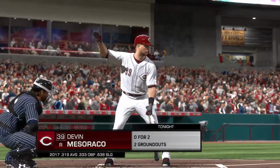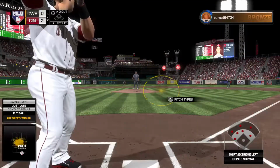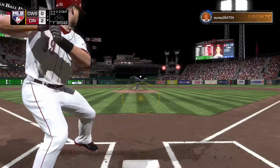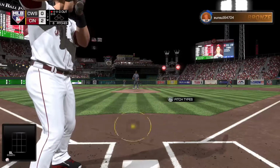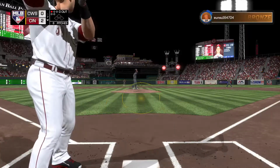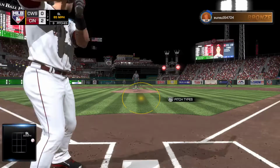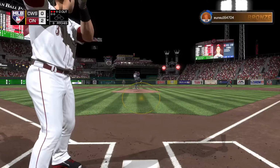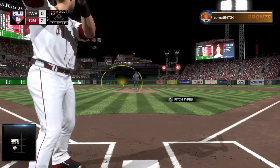Stepping in and ready for another shot, Devin Mesoraco. He'll do battle with Francisco Liriano to get the inning underway. Mesoraco. And no swing, apparently. Ball 1. Here it comes. 1-0. Not close. It's 2-0. It's never advantageous to fall behind 2-0 as a pitcher, but if you're going to do it, it's far better to do it with a guy down in the bottom of the order.